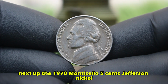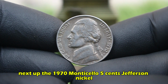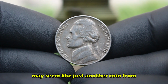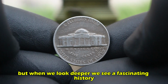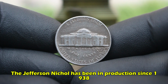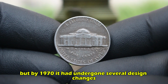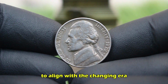Next up, the 1970 Monticello 5 cents. Jefferson nickel, minted in Philadelphia and Denver, may seem like just another coin from the late 20th century at first glance. But when we look deeper, we see a fascinating history and a market that has valued it higher than ever before. The Jefferson nickel has been in production since 1938, but by 1970, it had undergone several design changes, notably a transition to a more modern look to align with the changing era.